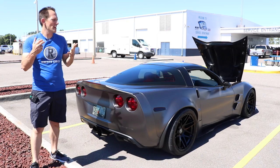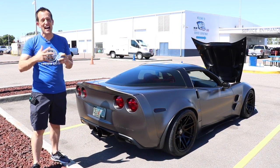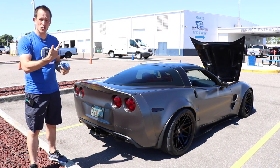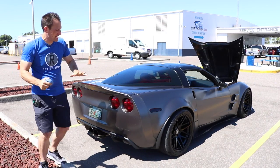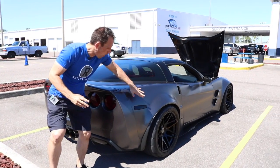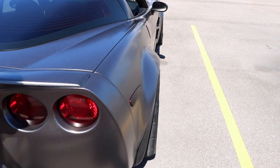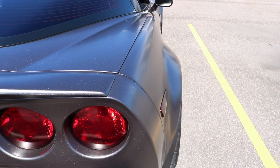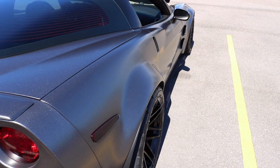You could see, guys, that with a little bit of imagination and with some creativity, you could take a standard C6 Corvette like this 2006 and just turn it into a wild street machine. I mean, I still can't get over how flared out those fenders are with those huge tires. This car just looks so evil. If it was black, it would look like something Batman would drive every single day.